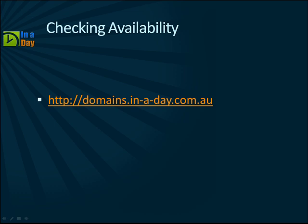Just because you type a domain in a web browser and it doesn't come up with a website doesn't mean that domain is available. It could be registered but just hasn't yet been used or set up to access a website.